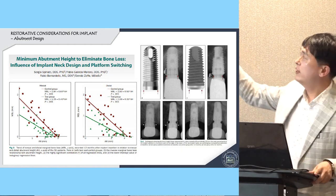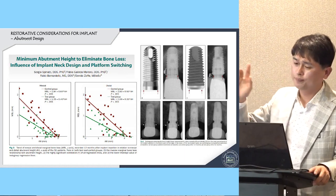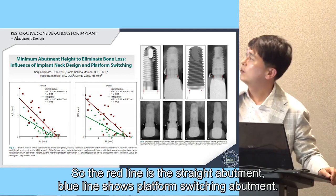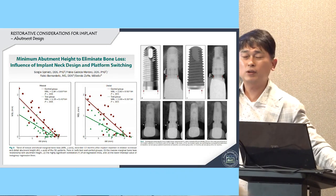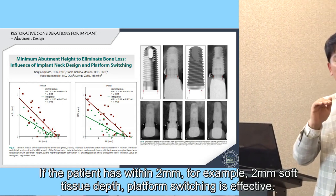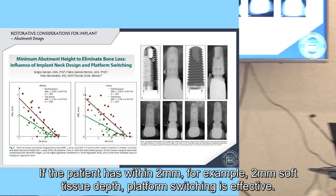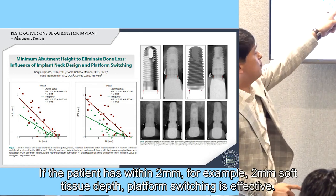I will show you. Anyway, in this paper, the result is like this. The red line is the straight abutment. The blue line showed the platform switching abutment. You know, if the patient has within 2 millimeters, for example, 2 millimeter soft tissue depth, here, 2 millimeter, the platform switching is effective.